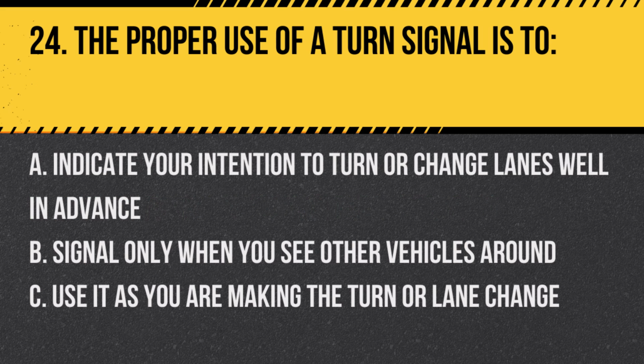Question 24. The proper use of a turn signal is to A. Indicate your intention to turn or change lanes well in advance. B. Signal only when you see other vehicles around. C. Use it as you are making the turn or lane change. Answer: A. Indicate your intention to turn or change lanes well in advance. This allows other drivers and pedestrians to anticipate your actions and respond accordingly.